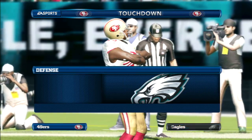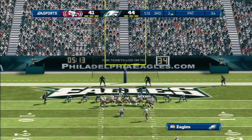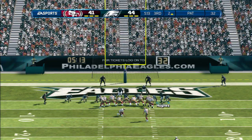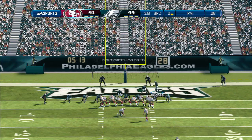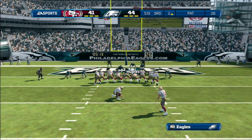Nowadays, so many kids, they grow up, they want to be wide receivers. I don't blame them. They're out there, they get to catch the football, they get to score touchdowns, they get to do dances, and you're not really allowed to hit them either. What a job.